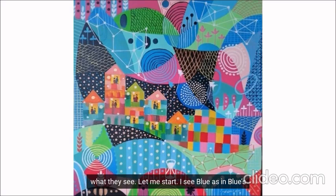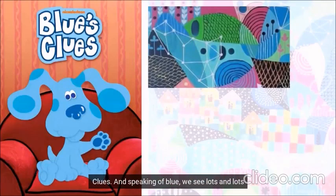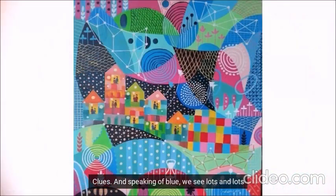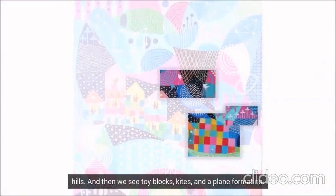Let me start. I see blue, as in Blue's Clues. And speaking of blue, we see lots and lots of colors and values here. We also see nature in varied shapes and forms in the trees, fish, the constellation, and hills. And then we see toy blocks, kites, and a plane formation.